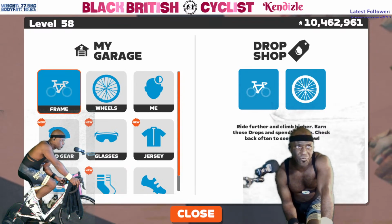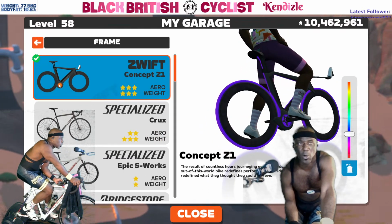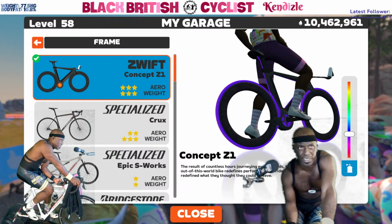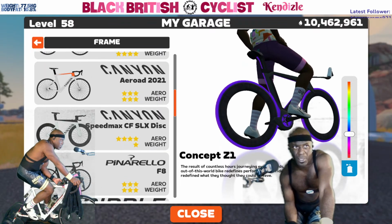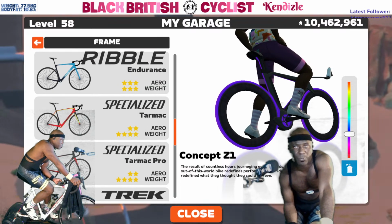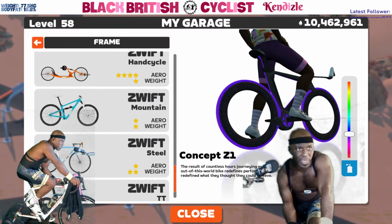And then we're going to go over to frame. In this section here, it'll list all of the bikes in your garage. So you can see there's the concept bike I've already selected. And if I just scroll down, you'll see the different bikes that I've got. So I've got a few selections: gravel bike, mountain bikes, TT bike, a few bikes that you get from completing certain routes. There's a recumbent bike there as well.